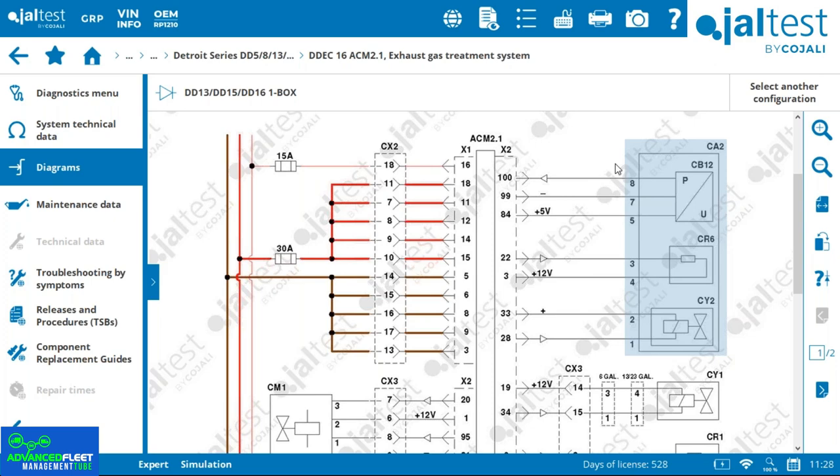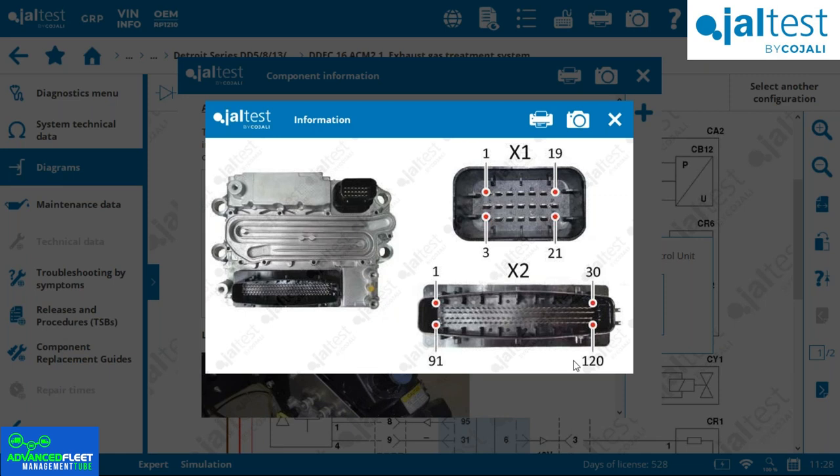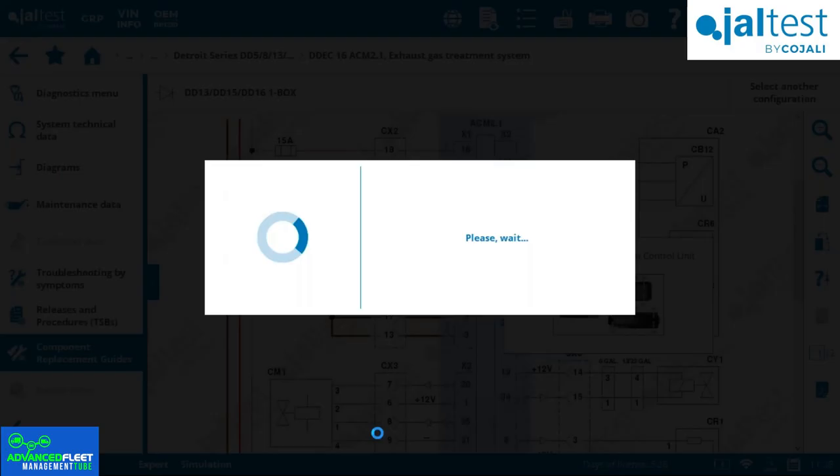We double click on the ECM, and we only have to go to the socket that we are looking for, in this case, the X2, and then the pins in which we have the numbers to identify those that are communicating, in this case, with the pump of the DEF, okay? So for example, it's gonna be the pin 100, etc. Again, if we are having a problem with the ECM, Jaltest shows us the minimum voltage, operational values that we can check, and after that, the component replacement guides to be able to replace not only the pump, but also the ECM itself, okay?